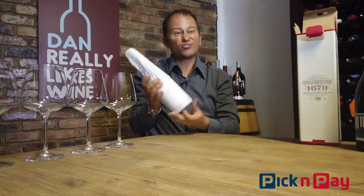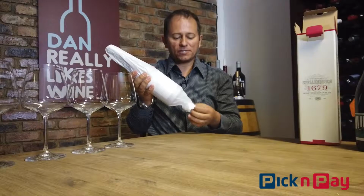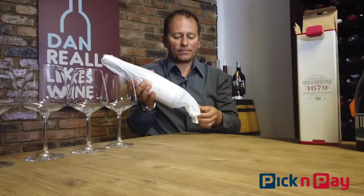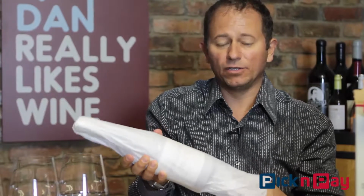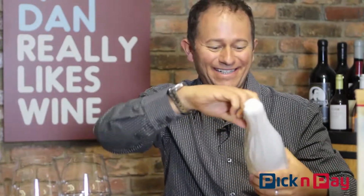So it just looks really good, and as much as you might claim that we don't judge books by covers or wine by labels or packaging, I think we're all human, and subconsciously, and in some cases consciously, we will be swayed by the look and feel of a particular wine, and this has got a really nice look and feel.